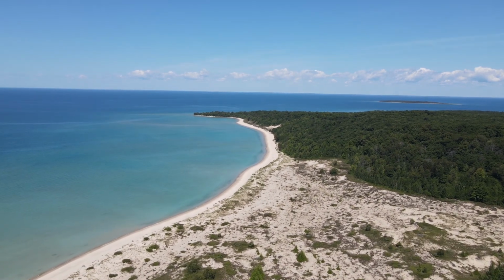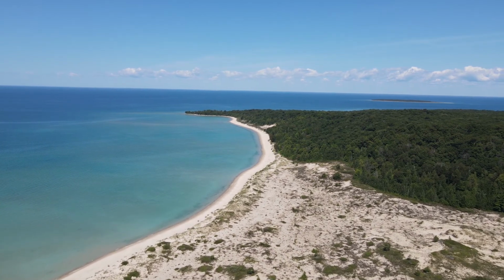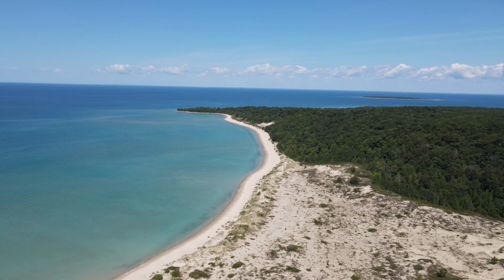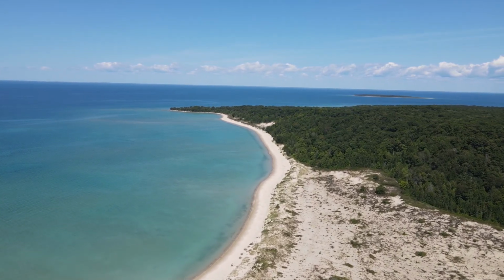We've only been to High Island this one time, but I'd recommend going. It's a nice day on the water. There's some nice coves, white sandy beaches. Kind of feels like you're in the Caribbean in the middle of nowhere.